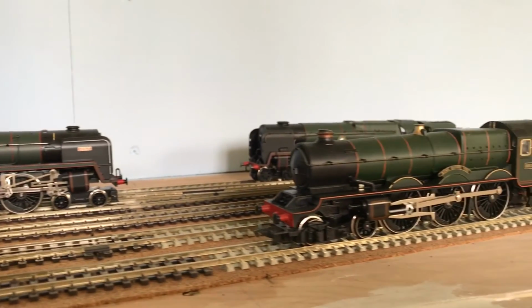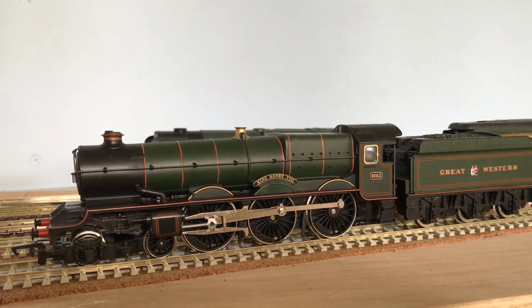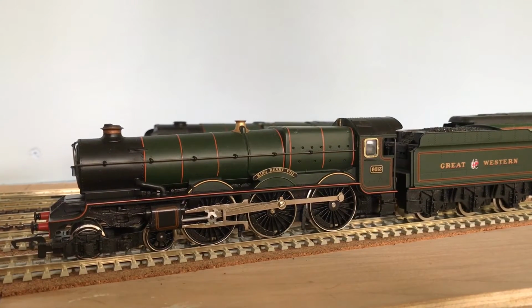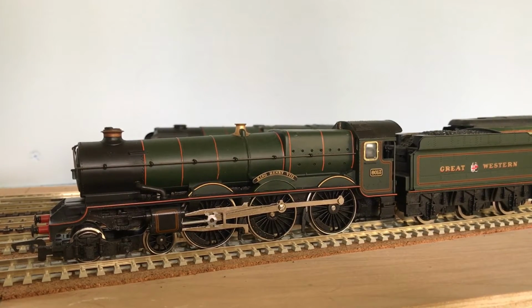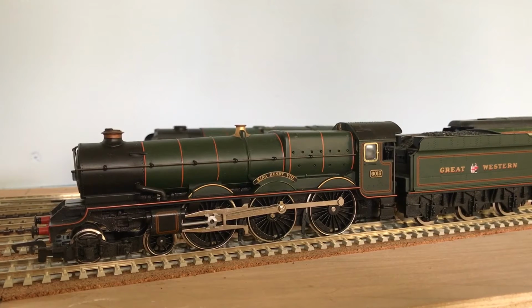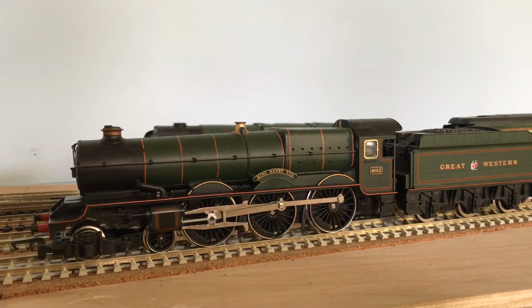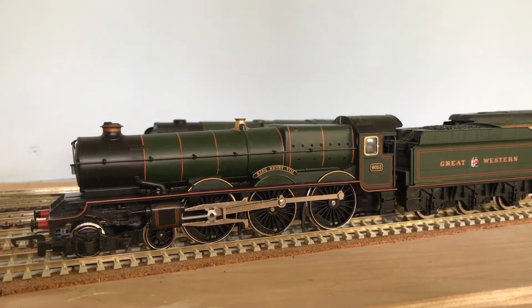And then here we've got King Henry VIII, an auspicious name. It's a Hornby one. I've had it a few years now, but it hasn't been run that much. It's looking in almost as new condition, but it's got a very noisy motor and doesn't run particularly well. So it's a tender drive, yes, in more ways than one. I think I'm going to have to take apart that tender and give it a thorough service, see if I can improve the running.